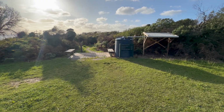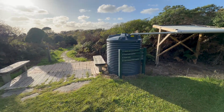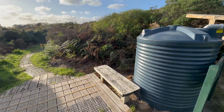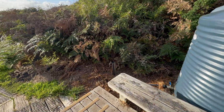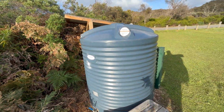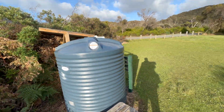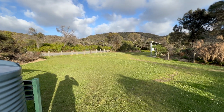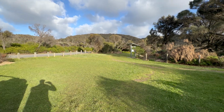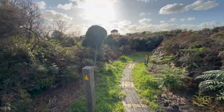Well, I found my way out of Blanket Bay campsite. There's another tank here. It looks like the tap's not on this one. Okay, you won't be able to get water out of this one for the time being. Someone's taken the tap off it. But there's tanks at the toilet. There's tanks across the road from the toilet. And there's tanks down at the walking area here. All right, I'm going to get on with it.